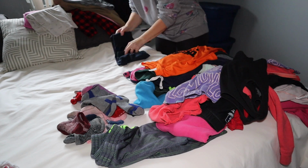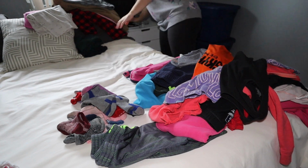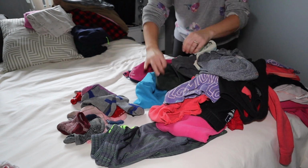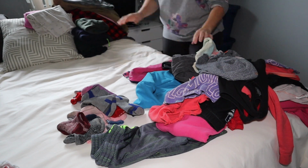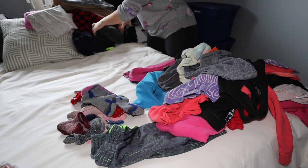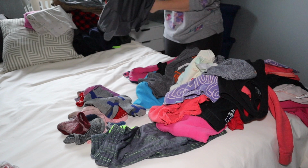And then you'll see here, I do this little tuck fold. I showed this on my Instagram before. I don't know if I've ever done a whole video on it. No, I have shared it on my YouTube before. It seems over the top, I know. But honestly, yes, it's satisfying, but more importantly it keeps the drawers somewhat organized through the week.